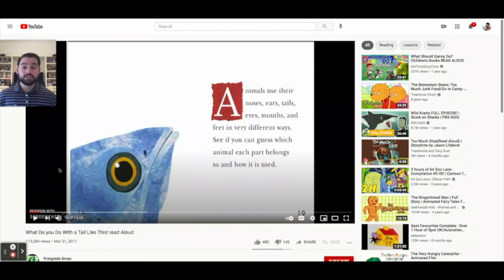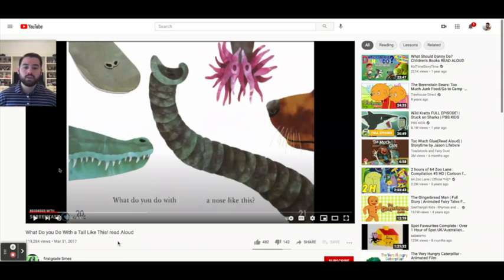Animals use their noses, ears, tails, eyes, mouths, and feet in very different ways. See if you can guess which animal each part belongs to and how it's used. What do you do with a nose like this? I think I recognize two of those noses. Do you recognize any of these animal noses? Well, there's only one way to find out. Let's turn the page.